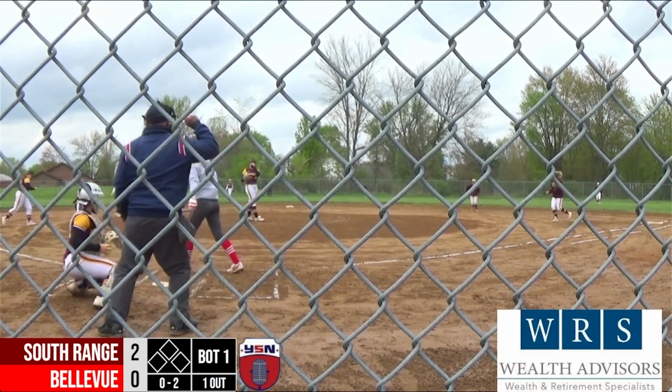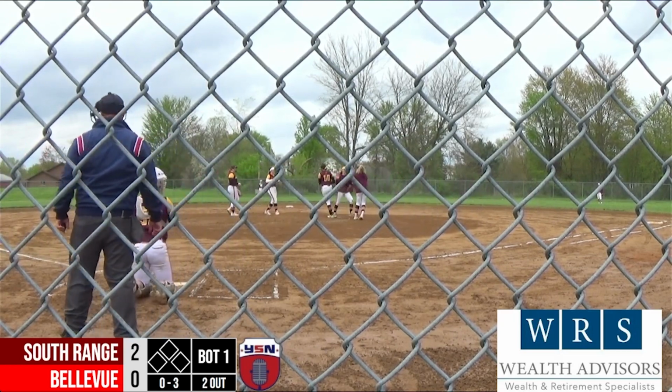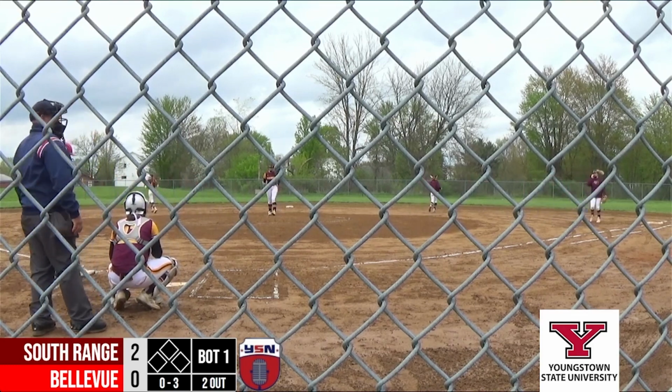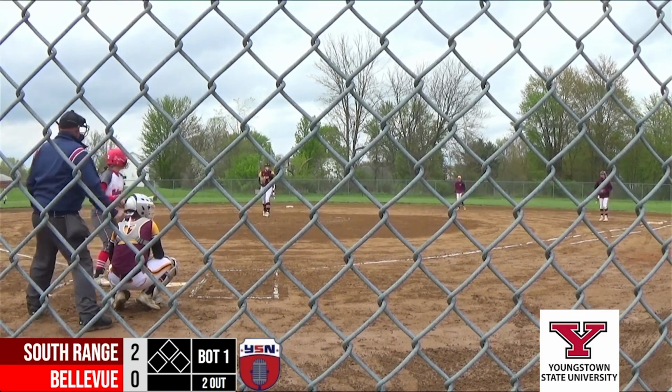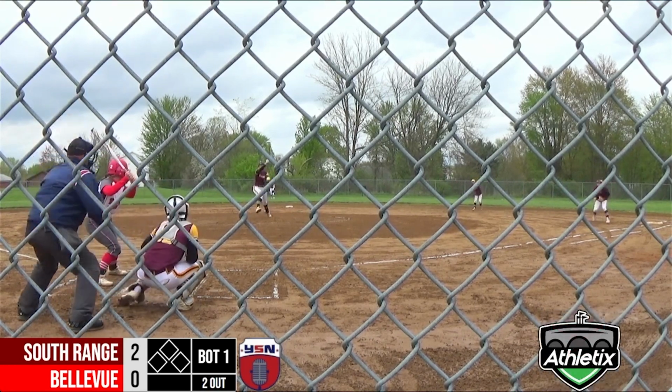Next pitch is swung through and missed, so she'll go down swinging as well. That's two strikeouts in a row with the swing. Very, very dominant performance already. I believe that was what now, number 50 on the season? Yes, 50th strikeout. I do not believe she's thrown a ball at all this inning. No, absolutely perfect so far.